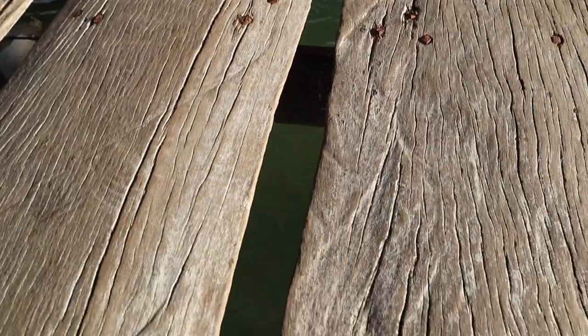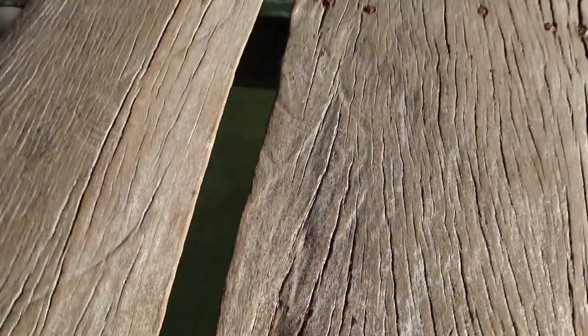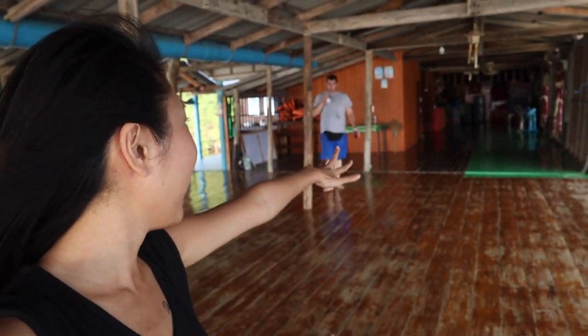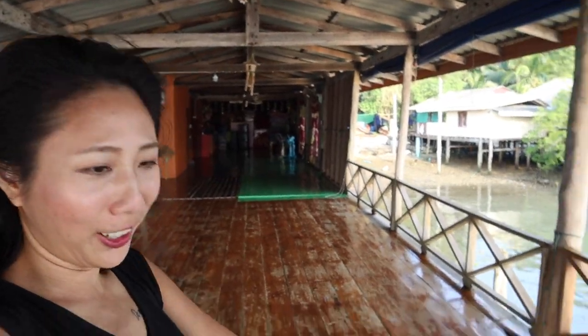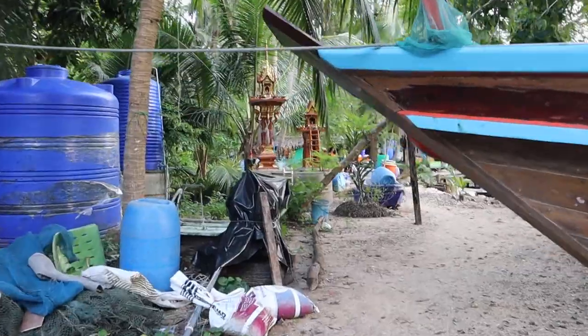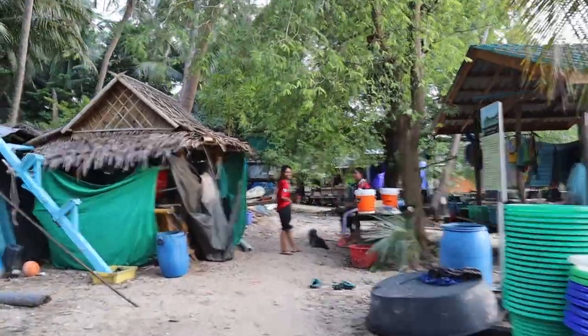So this is the floor. We have to be careful with the phone or something. This is the house, pretty spacious. And we can pretty much just sleep here, there, wherever. We're gonna go walk around the island. Oh, they look pretty simple around here.